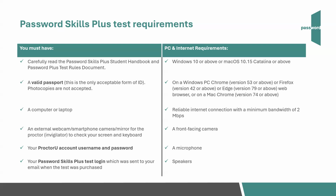Now, if the students have any issues with their internet partway through the test, that's absolutely fine. They would not have lost any of the progress that they've made. Any progress is already saved as part of their test. All they need to do is get back in touch with the support team.